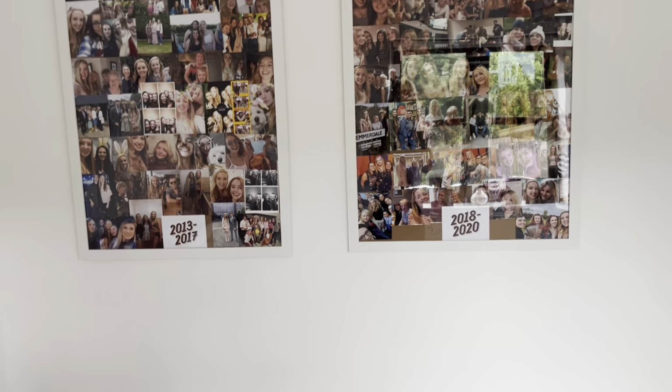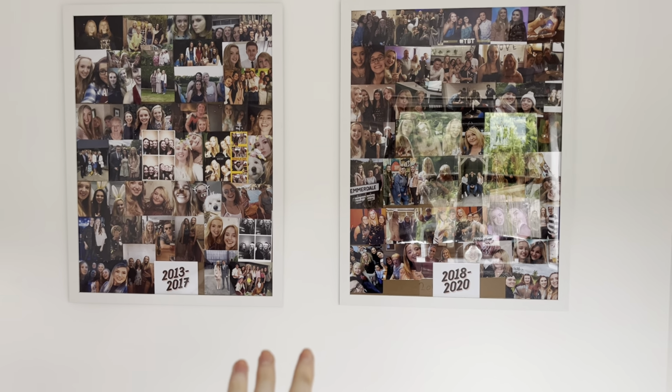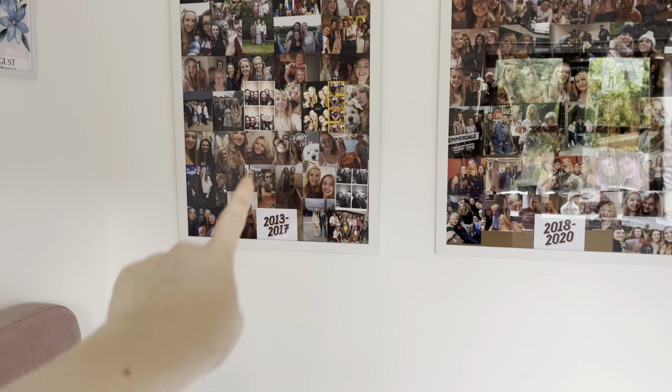But I thought I still wanted my photos up in a nice way, so I bought, actually I think I got these frames on my birthday during lockdown, but I thought I'm not going to put them up until my room is done. Obviously that was like 4 years ago and they're finally up. Hence why they only go from like 2013 to 2017 to 2020, because that's all I got up to.